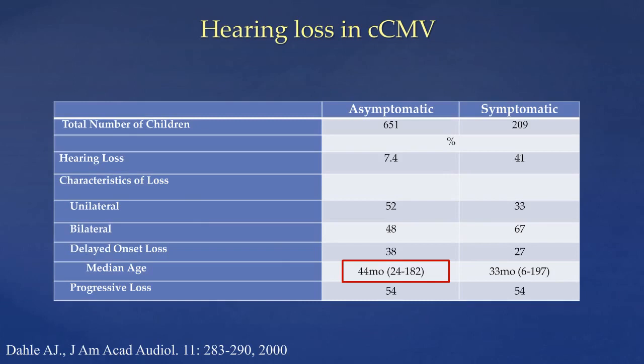had hearing loss. What's important to look at is actually the characteristics of this loss. Symptomatic infants in general tend to have more bilateral loss. Asymptomatic infants tend to have more frequently unilateral loss. Delayed onset of loss, meaning it occurs later, past the newborn period, occurs in both asymptomatic and symptomatic infants.